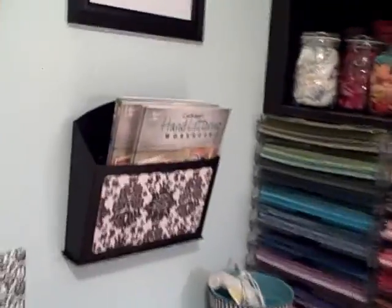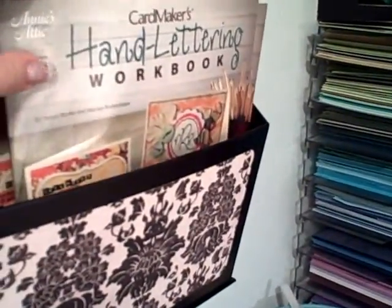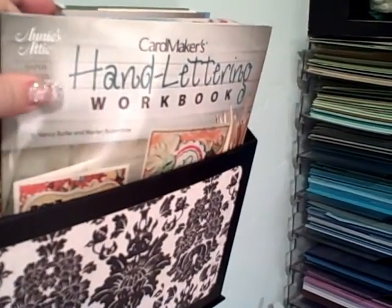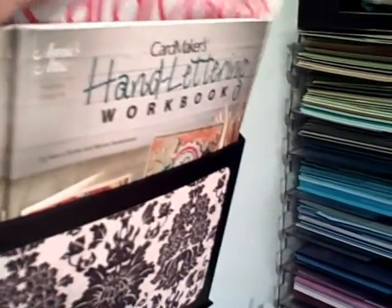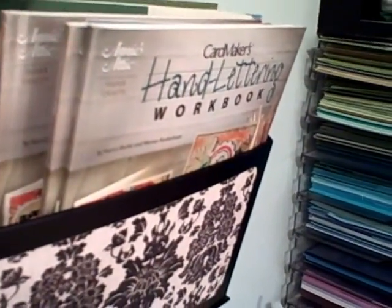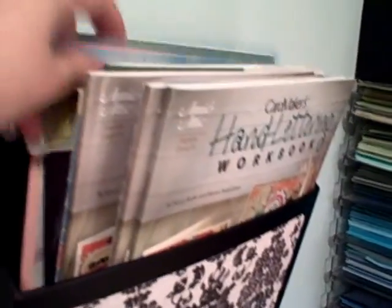And this little wall basket I made to hold the book that I just finished. It's actually a lettering book for Cardmaker magazine. I also keep issues of Cardmaker magazine in here, the ones that I've been in, and also just different books that I've been featured in or been asked to help with. Those all get stored there.